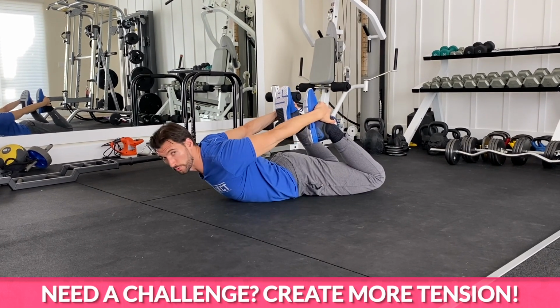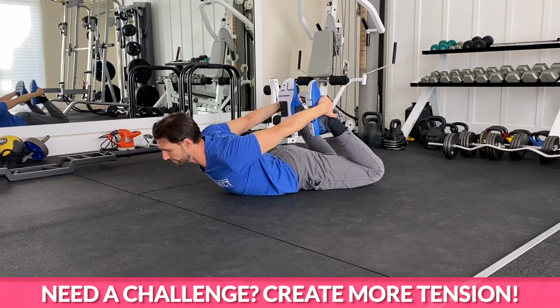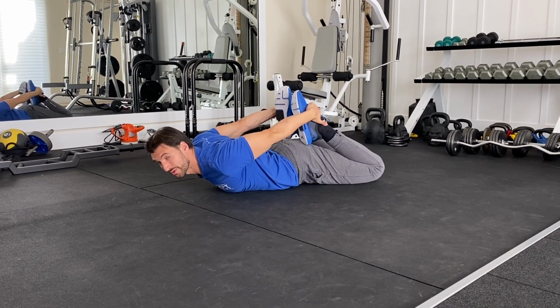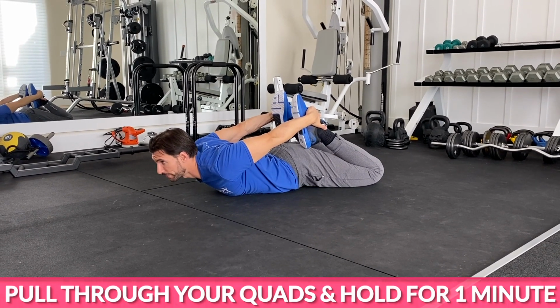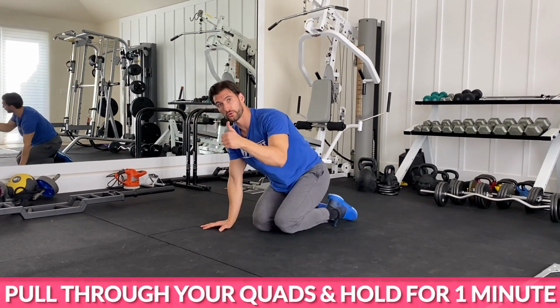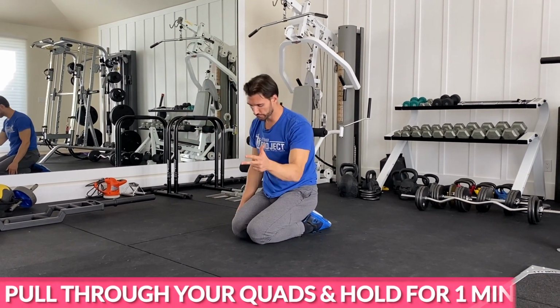And this is something called a bow pose in yoga. You can start to do this kind of stuff and play around with it. But the key thing is, we're just pulling through those quads. We're going to hold this for around 45 seconds to 1 minute. Now, those are our 4 lower body stretches. World's greatest stretch, pigeon pose, hamstring stretch, quad stretch, both legs down on the belly.